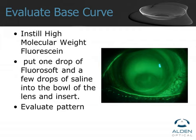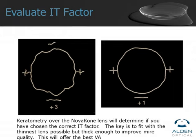And then I'm going to instill the high molecular weight fluorescein, putting a drop of Fluorosoft and a few drops of saline into the bowl, insert the lens, and look at the pattern. Looks pretty good. It looks like the dots are where we want them to be. And then we're going to move forward.